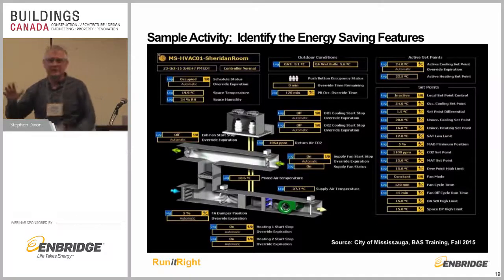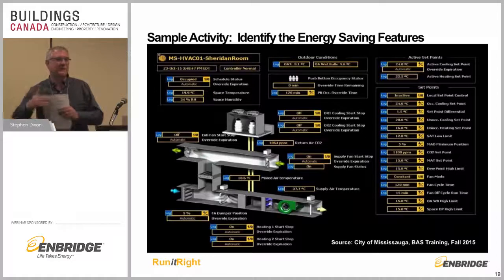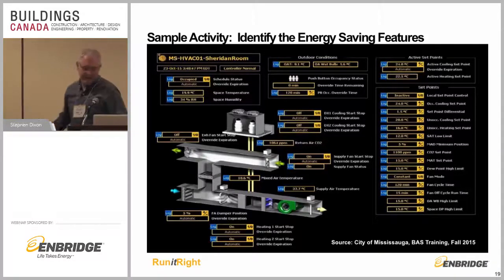Encapsulated in any one of those views, the building automation system presents a whole host of functions that any good operator can use, right? We need to make sure they're fully aware of what those functions are and the extent to which they can actually reduce energy. What's it worth? Not necessarily in dollars, maybe just as a percentage, but the point is that all of these things have purpose and they have value.